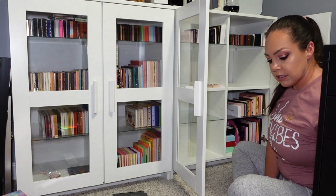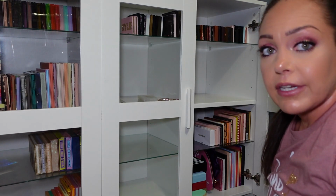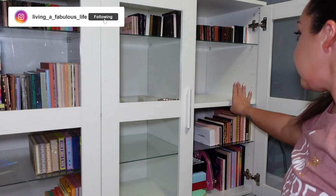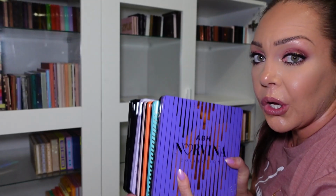If I move some of these to show you what's going on. Okay, I can't guarantee it's the best angle. I will definitely have to go through each of the bookshelves and show you what I've done if it doesn't look right. But I need to get these shelves, and I'm thinking that's where I want to put the Norvina palettes, because they're a little bit taller.